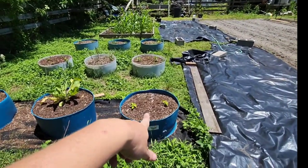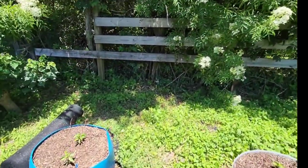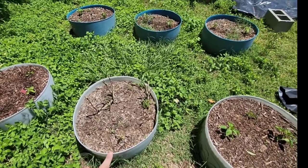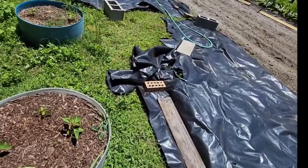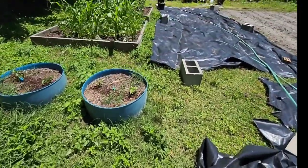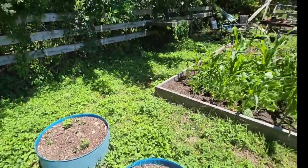Let's see. These are habanero. I don't know what those are back there. Let's take a look. Oh, those are pepperoncinis, Tabasco. This is the jalapeno that made it through the winter. It's trying to come back. These are pimento peppers, more jalapeno. This is cayenne, and then that's more jalapeno.